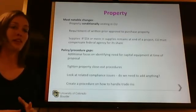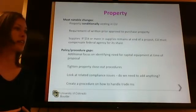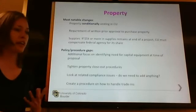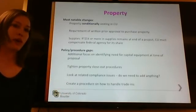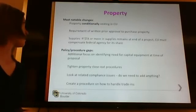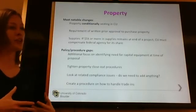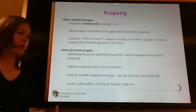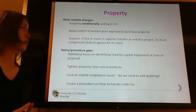Some, such as NASA, work with a lot of different property and equipment, and they may be interested in taking some of that back, maybe really taking advantage of this. So we'll wait and see how they want to take advantage of it. Prior written approval to purchase property, again, is not new. It goes back to try to always have that in your proposal, but it'll be under a lot more scrutiny.